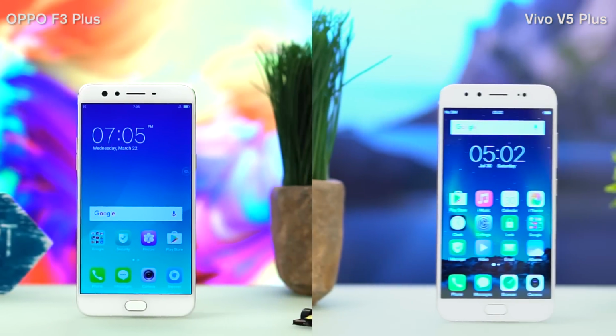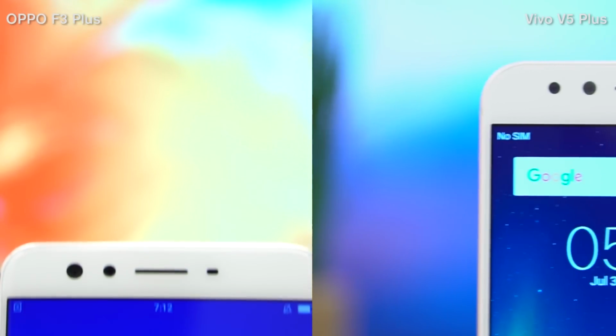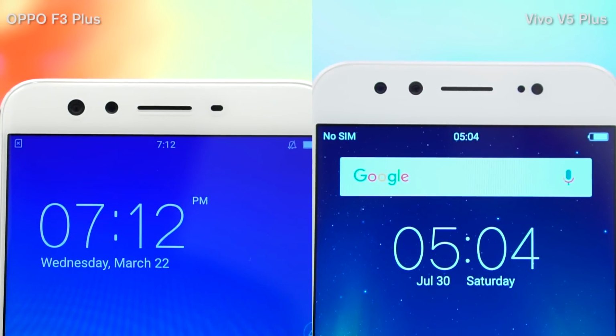Today we'll be taking a closer look at the selfie cameras of the OPPO F3 Plus and Vivo V5 Plus. Both specialize in imaging, and while each phone has dual front-facing cameras, their approach is not exactly the same. At the end, you still decide which approach you prefer, and you may think of this as a quick look-see. So are you ready? Let's go!